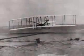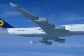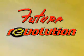A revolution is defined as a complete or radical change. A revolution is something that alters your perspective or transforms your reality. This revolution is no different. The Futura Revolution from Specialty Equipment.